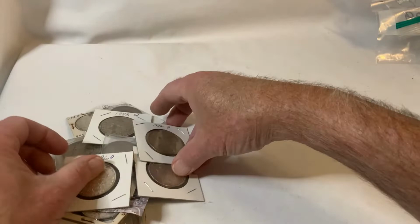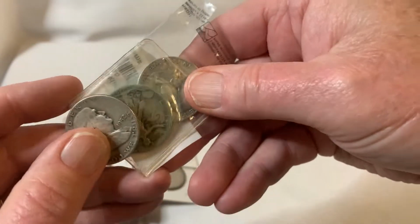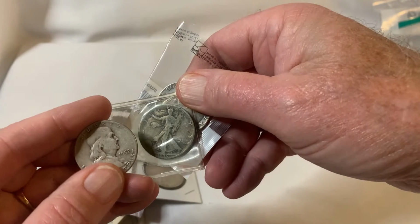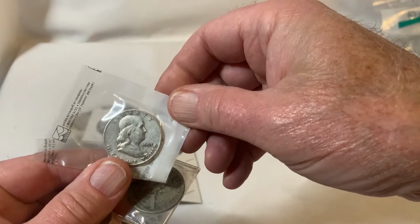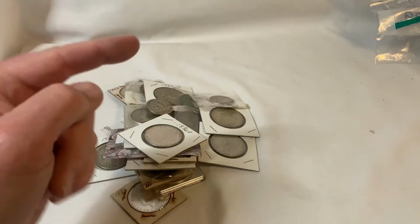All right, so 21 silver dollars. And then 3 random half dollars. You got a Walking Liberty and a Ben Franklin. And a Ben Franklin. Those are circulated. All right, so that's the first portion. I'll be right back.